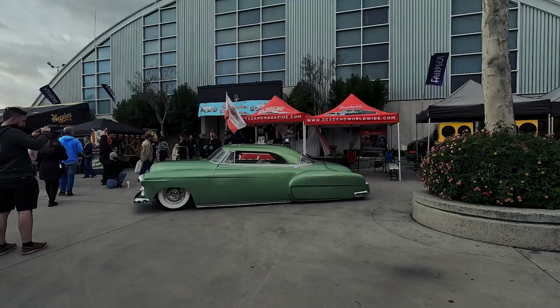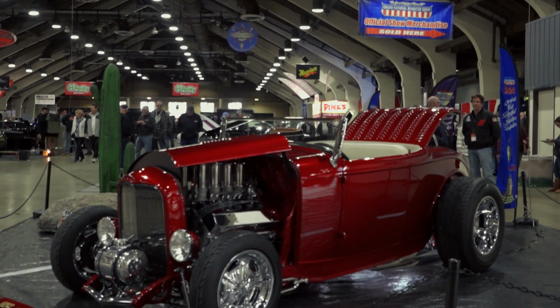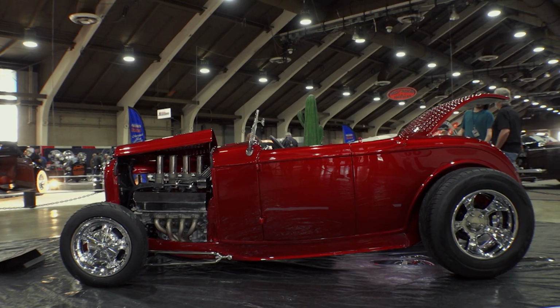Ken Thurm. I own the car, built the car, my wife and I, in my garage at home. And we're at the Pomona show for the Grand National Roadster Show. It's a 1932 Ford Roadster, Brookville body.